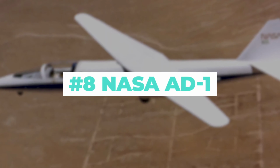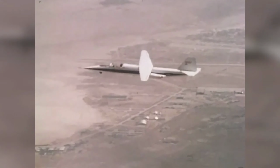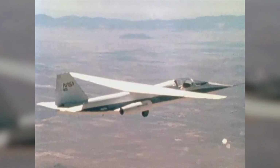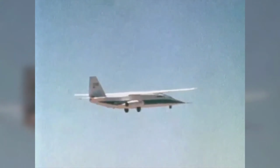Number 8. NASA AD-1. Next on our list, we have one of NASA's research aircraft. This is one of the oddest there is from this monumental company. It was built in 1979, and it showed that the straight and rigid wing of an aircraft could pivot up to 60 degrees during flight without losing stability, one of the greatest accomplishments of this plane at the time.